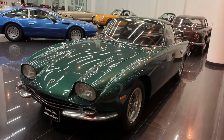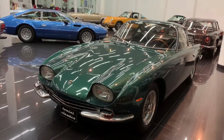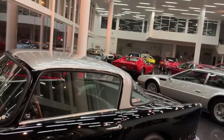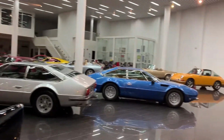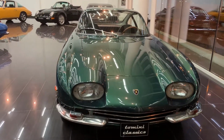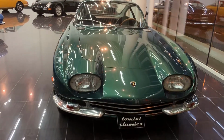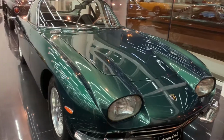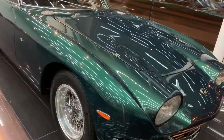Again, honestly, my filming doesn't do justice to these beautiful machines and this car collection. It's more than a museum here. It's like a heaven for any car enthusiast. But I will try to do my best, so stick with me.